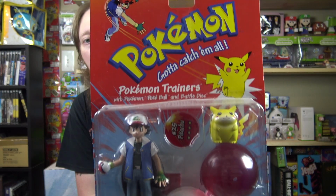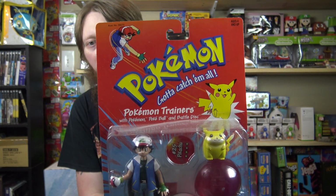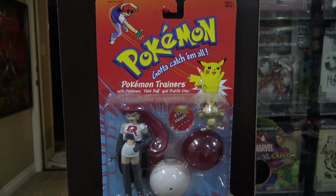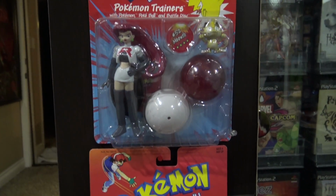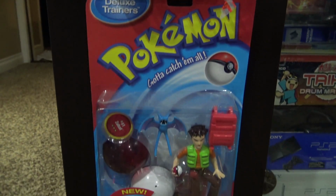And I actually have quite a few older Pokemon figures. I have some clips to insert here to show you guys, but I have a ton of these, and so I just picked out the Ash and Pikachu one to show you because it's the most special one to me, symbolizes my childhood. But like I said, I have tons of them.